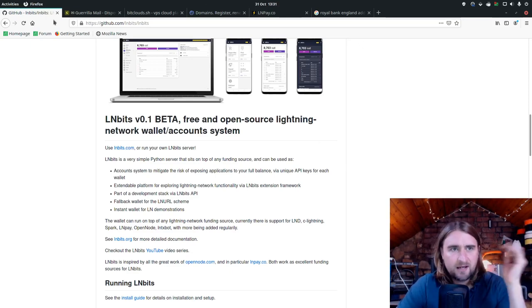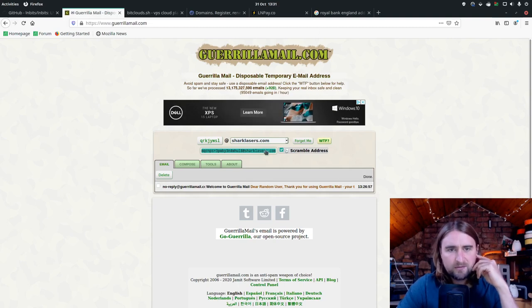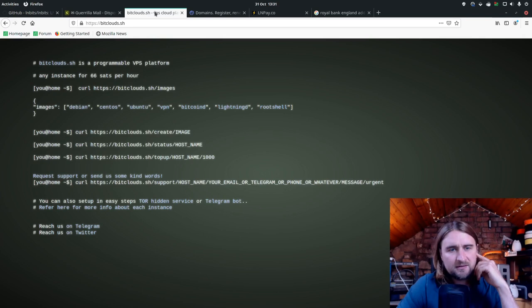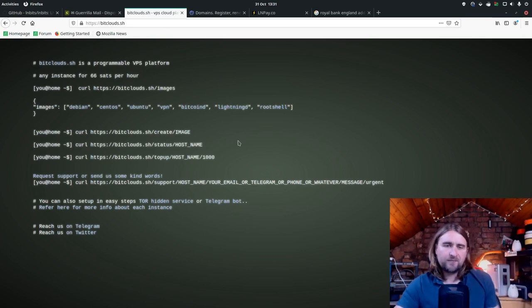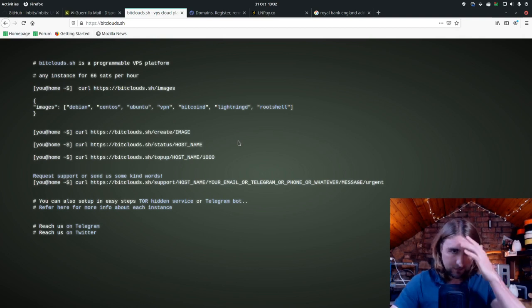Because I'm going to do it in a kind of an anonymous way, I'm going to use a burner email, so Gorilla Mail is perfect for this. I'm going to be using the wonderful BitClouds for my hosting. There's only two options, it seems, in the world for hosting using Lightning Network, and that is hostforcoins.net by KettoMiner and BitClouds. And both of these options, they're quite new. They're already hitting scalability issues, which is great because it means they're busy and, you know, they've got a lot of people using their service.